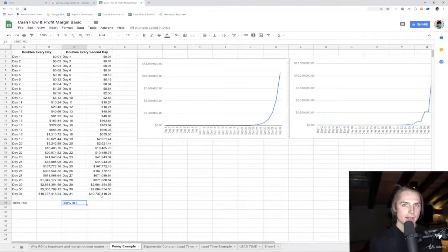So one more way to explain this is, obviously, lead time is important because if you double your money, but your lead time's a year, well, then $1 turns into 2 after 1 year, and then it takes you 2 years just to get $4. So obviously, the shorter the lead time, the way better it's going to be.